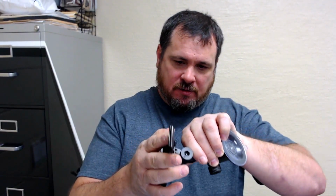But this basically just goes on here like this. Let's see, that'll be like that. So it just slides in those holes right there. That clips there. Then you'll have that on your windshield, and then that clips on there right like that.